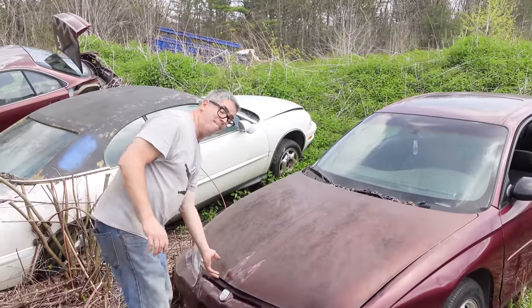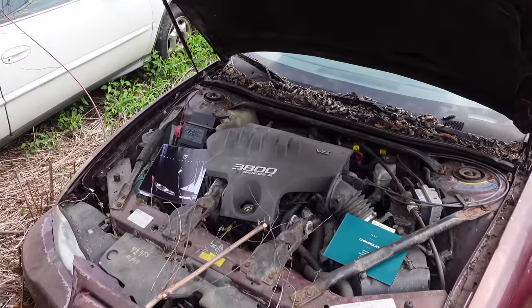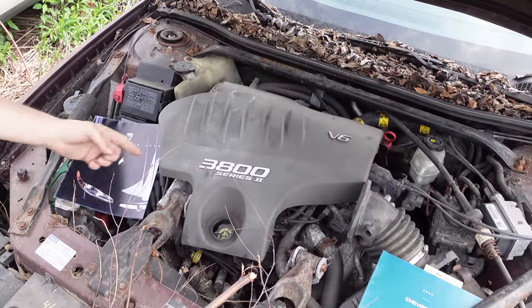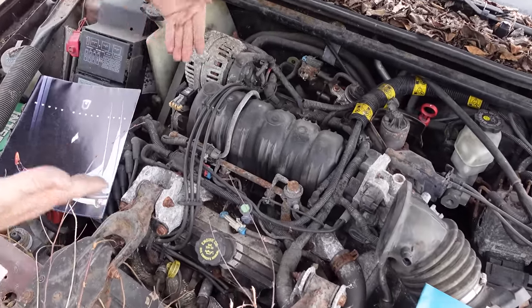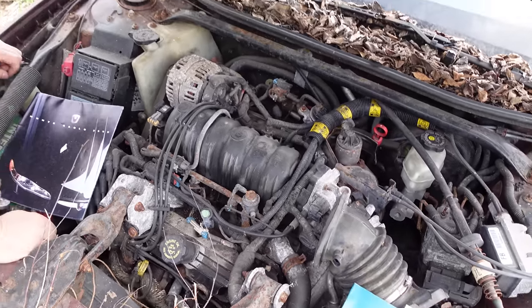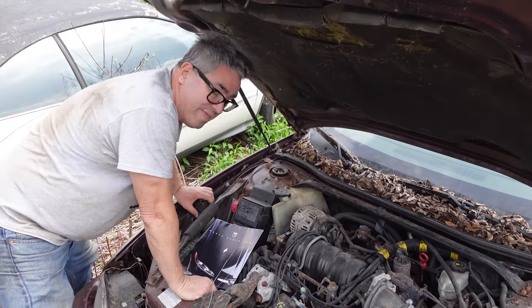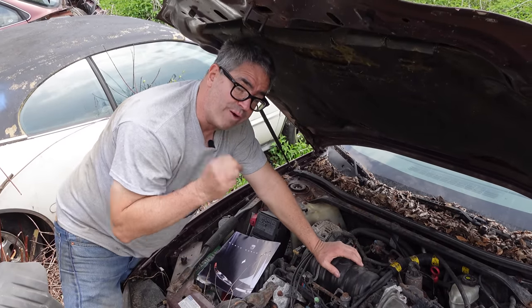Now, the Monte Carlo SS was the only Monte Carlo with the big 3.8 liter V6, okay? Base Monte Carlos had a 3.4 liter V6. The crazy thing is, this is the Series 2 3800, 3.8 liters with the barrel ram. This is a 90 degree V6, pretty wide. The 3.4 was part of the 60 degree narrow V, which came out as the 2.8, became the 3.1, etc. And by this point in time, it's a 3.4. That made 180 horse. The bigger 3.8 had 200 horsepower, but more torque.